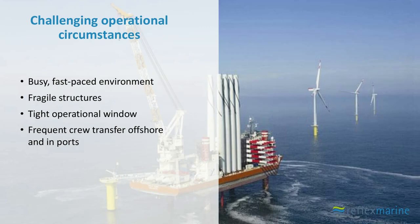So these are the things that the operator and their subcontractors need to keep in mind when they're trying to figure out the best way to move people from different locations in the pre-construction field, and what is the most efficient and the safest way to do that. What I'm going to present today is one of the ways to move people. There are, of course, other ways which are being used and have been used in the past.